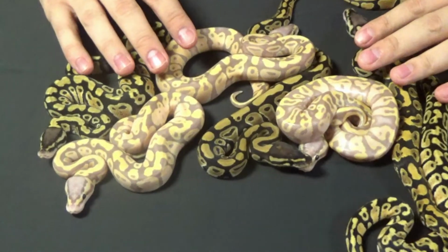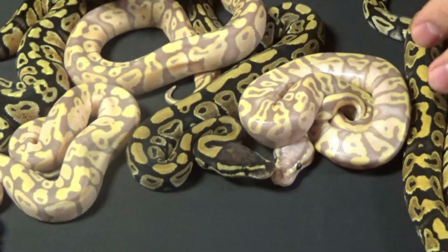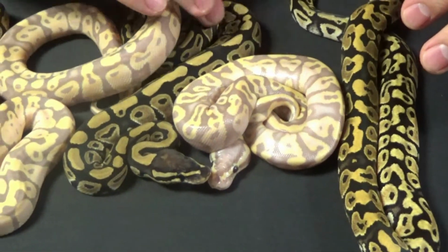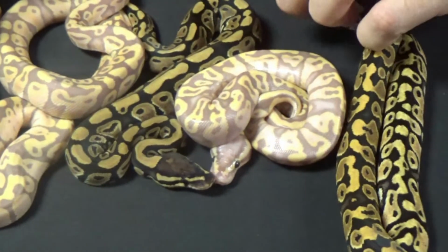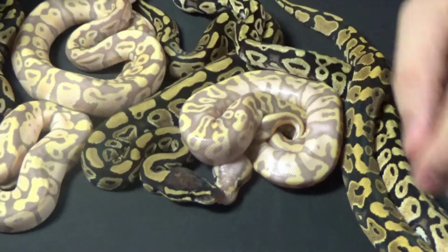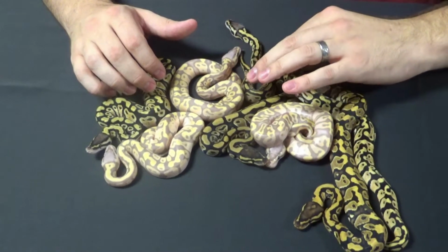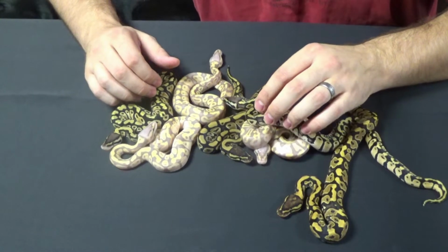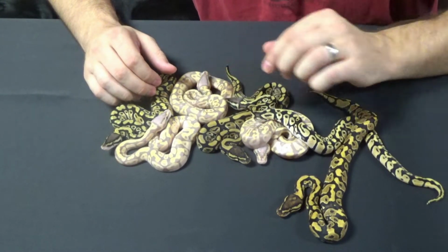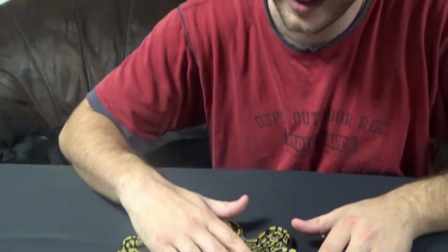Really powerful genetics. I don't like scaring them. You see some people that are just so roughly shoving them back into the middle of the table. I try not to do that, but I also don't want them to escape and get down on the floor or anything like that. My dogs are really good about the snakes, but if they saw one skittering away all of a sudden, I don't know if they would be able to resist. So I just don't want that to happen. I've never tested it, honestly.